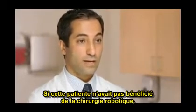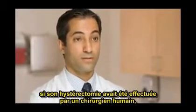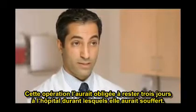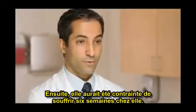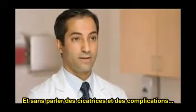So if a patient were not to be exposed to robotic surgery and had a simple hysterectomy the old-fashioned way, it would be through an incision through the abdomen. So she will stay 3 days in the hospital in pain. She'll stay 6 weeks out of work in pain, and with lots of scar and complications to follow. And that would be completely avoided with doing robotic surgeries.